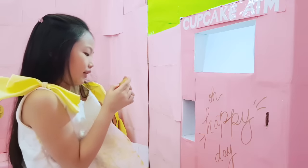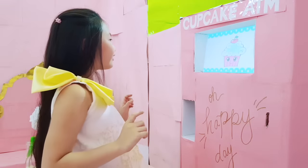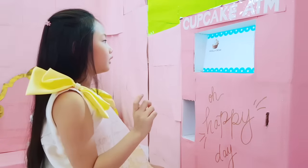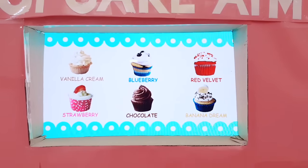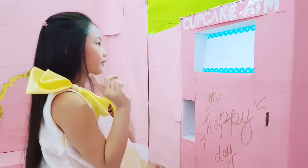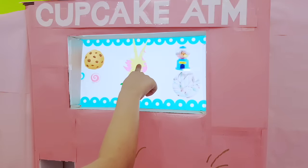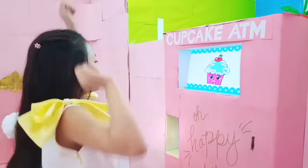This is so exciting. I wonder how this works. Choose your favorite flavor. So many exciting flavors. I choose banana dream. Pick a topping. I want this one. Tasty. That was awesome. Enjoy your cupcake!